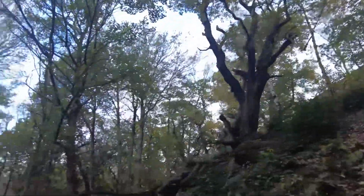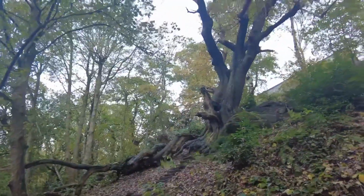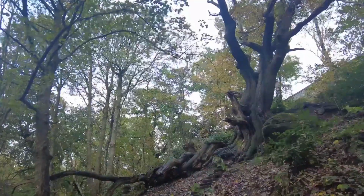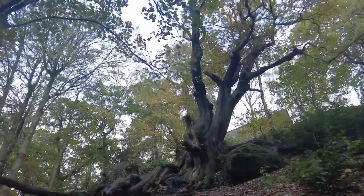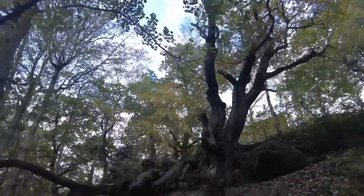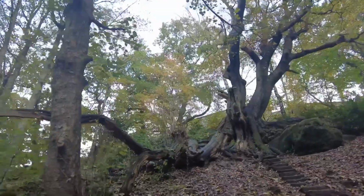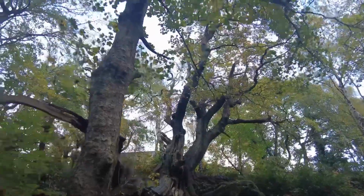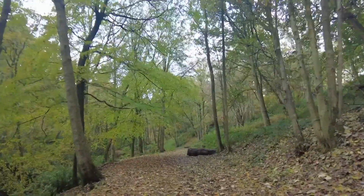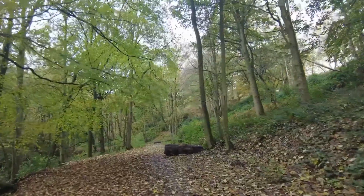But actually, it's 10 o'clock in the morning here. There is nobody else here, and do you know what? It's actually quite eerie. I'm actually not a big fan. Would never catch me here at night. Not a chance. So, bye Chained Oak. And back down the path we go. Back to civilization.